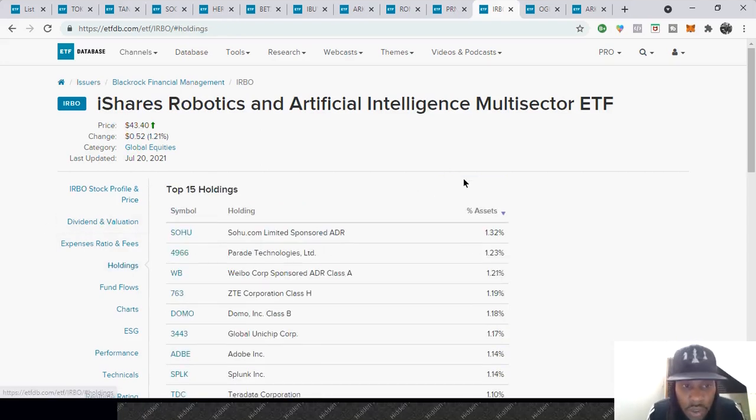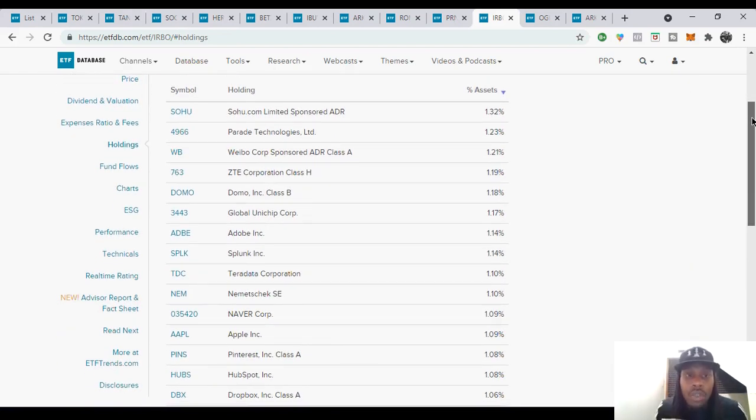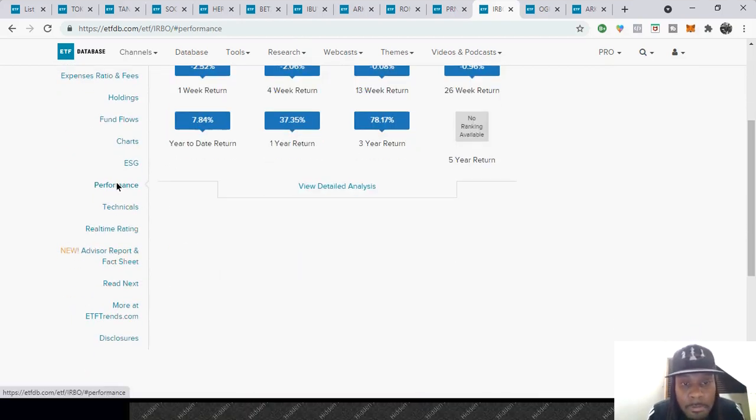Let's look at the holdings. Some of these might be companies you don't recognize unless you're already buying robots and using artificial intelligence, and some of them may be foreign. But we got Parade, Soho, ZTE, Domo, Global Unichip, Adobe in the building, Splunk, Apple in the building. Apple doing some great things. Pinterest, HubSpot, Dropbox, Teradata. Some of these you may be familiar with, but these are some of the top 15 holdings, and let's see how it's been performing.